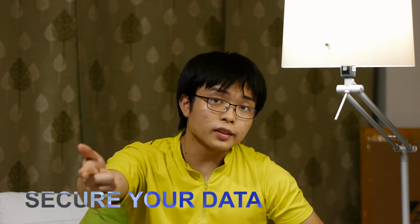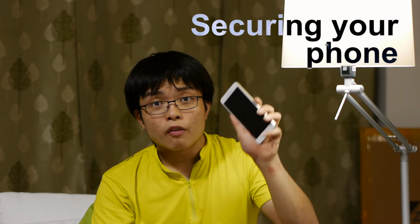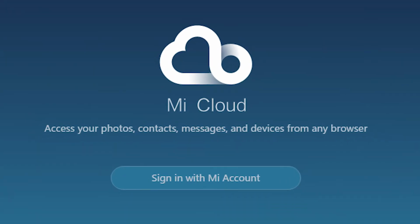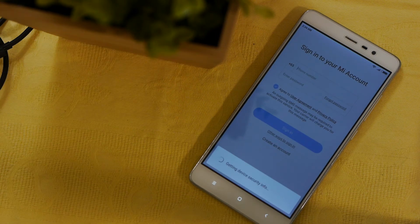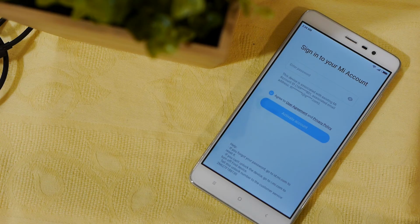Alright, we talked about how to locate your phone and how to secure your data. How about trying to prevent the thief from using your phone? Well, the first thing you can do is Find My Device. Yep, the Find My Device from Xiaomi. Because once you enable that feature that we talked about earlier, he or she will need to type in your Mi account password to actually set up the device. And it's a great way to prevent thieves from taking your phone and trying to reuse it.